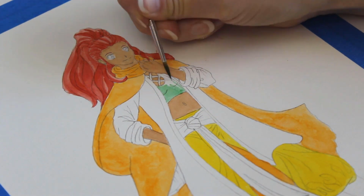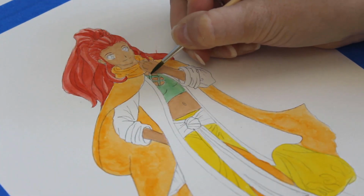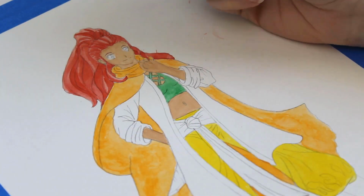Her top is a combination of permanent green deep with just a tiny bit of permanent yellow added to make it a bit brighter. Same for her sash. Her eyes will be this color as well.